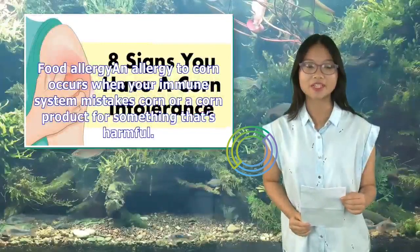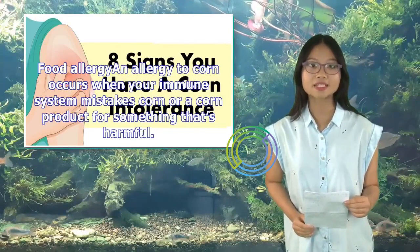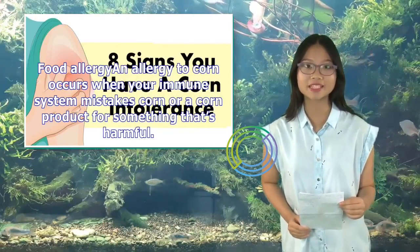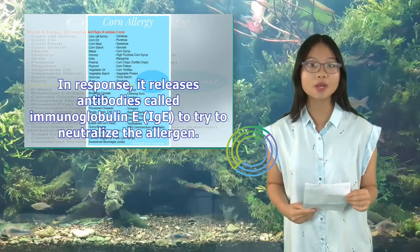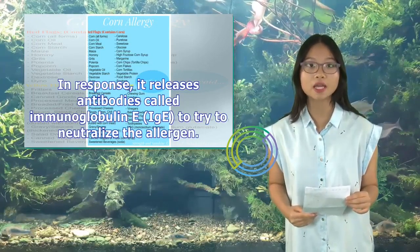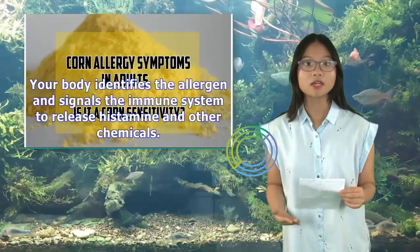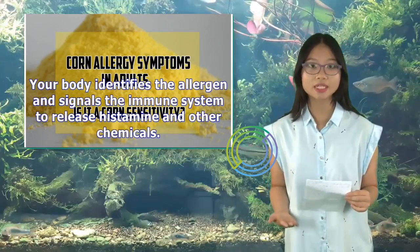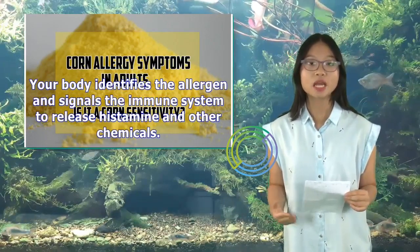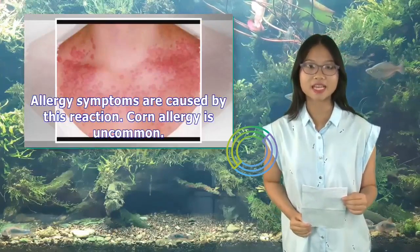Food allergy. An allergy to corn occurs when your immune system mistakes corn or a corn product for something that's harmful. In response, it releases antibodies called immunoglobulin E, IgE, to try to neutralize the allergen. Your body identifies the allergen and signals the immune system to release histamine and other chemicals. Allergy symptoms are caused by this reaction.